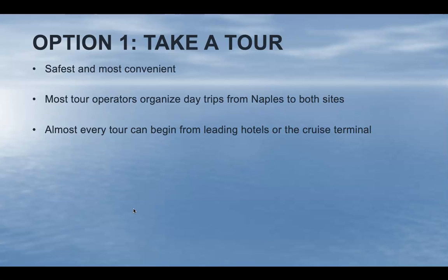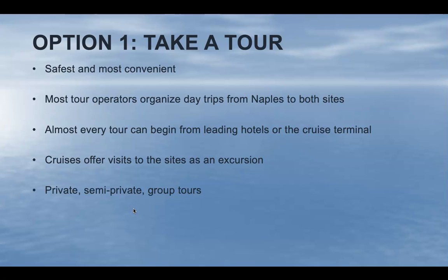Almost every tour can begin from whichever hotel you're staying at, or even the cruise terminal if you are on a cruise making a stop in Naples. Most, if not all, cruise lines do offer visits to the sites as an excursion. And if you're going to take a tour, you have three choices. You can either take a private tour, a semi-private tour, or a group tour.